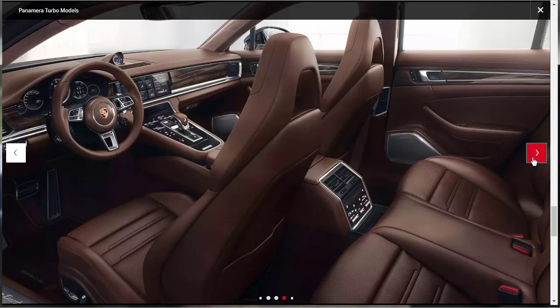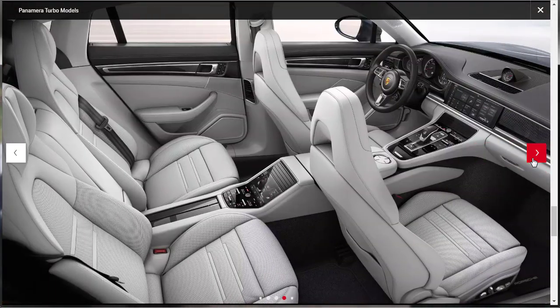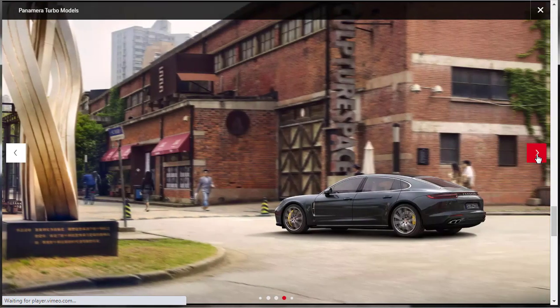Got the Burmester high-end audio in this one. I don't know what color they call this interior, but it's nice. Yep, there's the Burmester. Here's another layout here. All right, well, you know what? I think we've seen all the photos that we need to see. Let's go check out those features now.